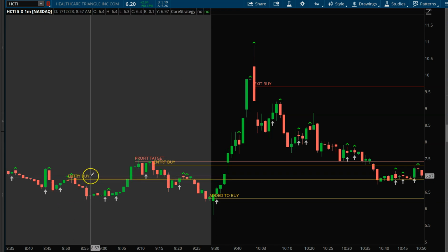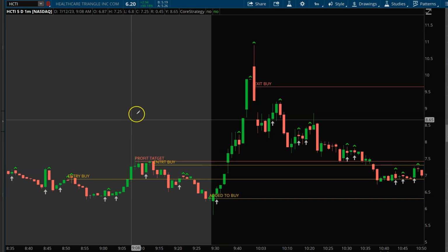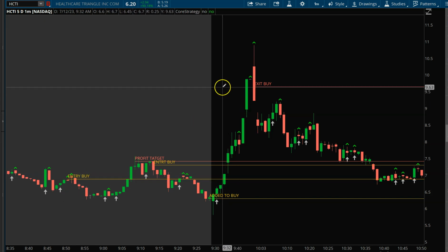I can't remember if that was an HF1 or an HF2. But anyway, this was an HF1 on this re-entry. I went ahead and re-entered, and then I added on to that. But yeah, I really could have cleaned up because this was a huge move. I mean, you went from what, 6? I got in at 688 and got out at 63.